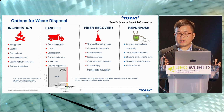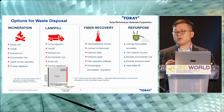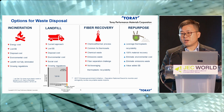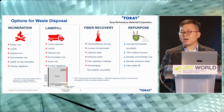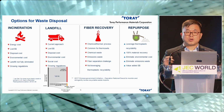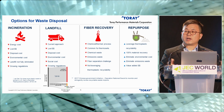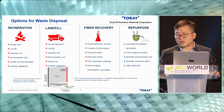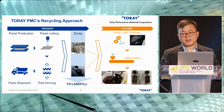So I think to us, the most economic and most environmentally friendly way is to chop them down into smaller particles, and then we put some new additive into it, formulate it, and make a new life out of that waste material. So that's the focus of my presentation today.